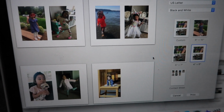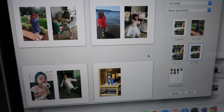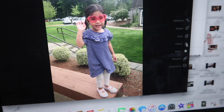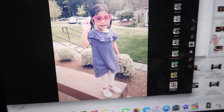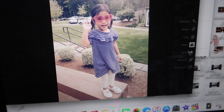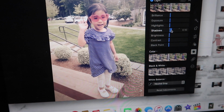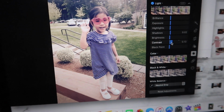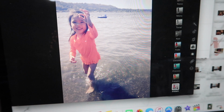Makes it really easy, and I got her printer to work, so I'm gonna print these off and put them on her poster board. Before I print, I want them to look cohesive, so I'm just gonna use one of these generic filters to make it really easy for me. I'm gonna use this instant filter. I like it because it looks a little pinkish, which goes with her theme, and then I can also change things like the shadows or make it pop a little more with some contrast.